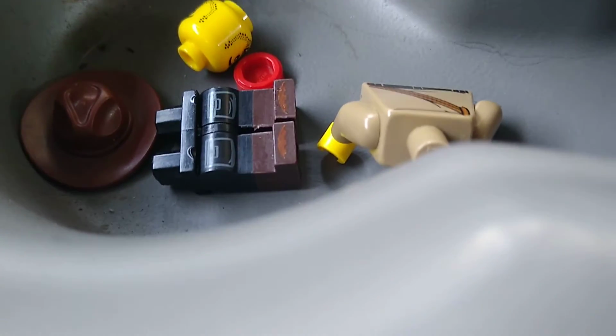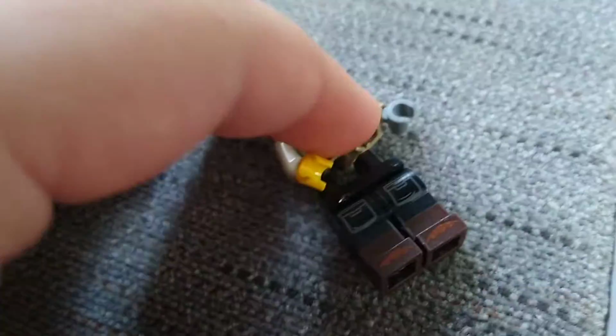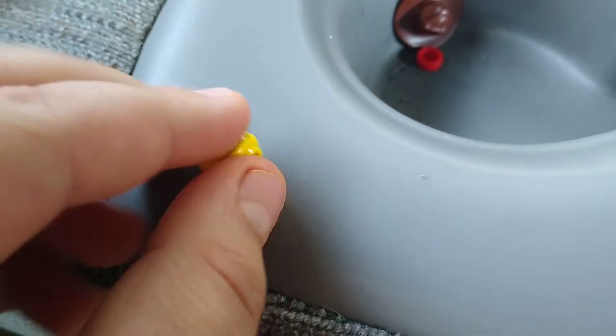Today, guys, we are building something. Little custom minifigure. Well, building, you need these parts.